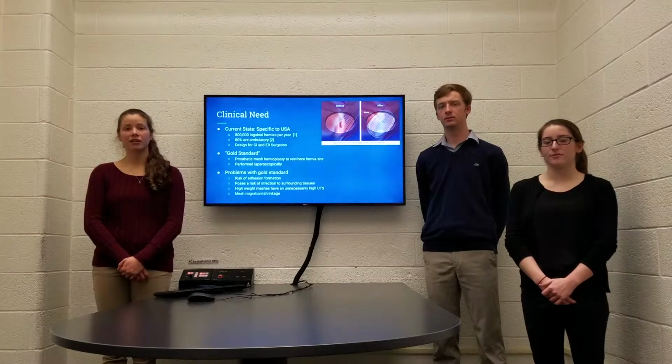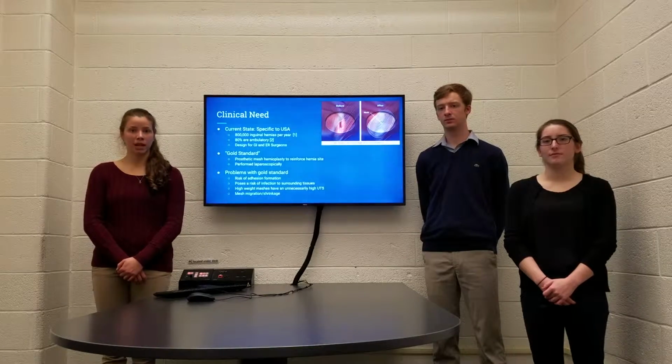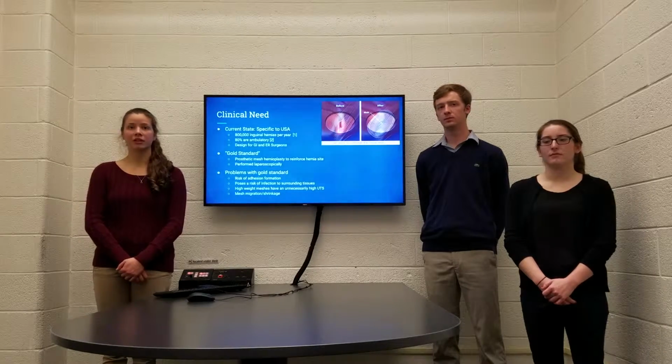With that said, the gold standard for this technique is a prosthetic mesh that is implanted over the abdominal cavity using laparoscopic surgery techniques. Here, 3 1 to 2 centimeter incisions are made, which allow for faster recovery time.